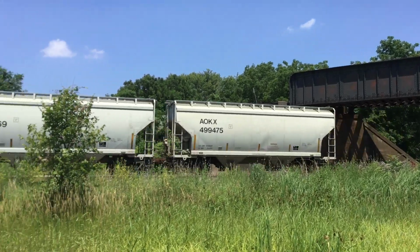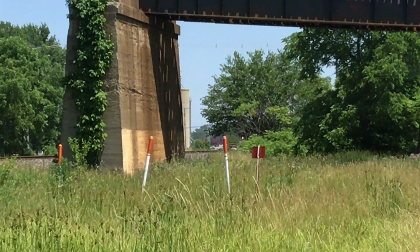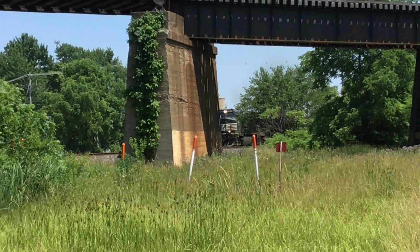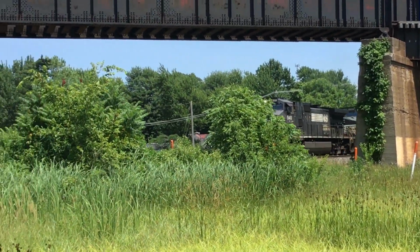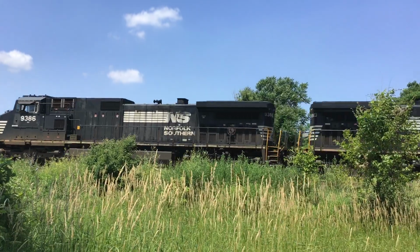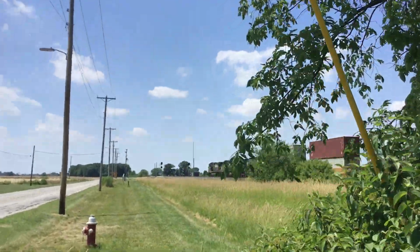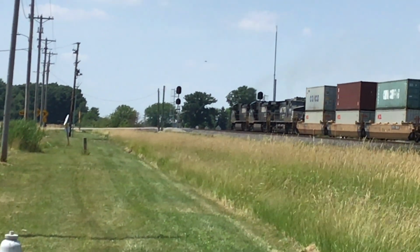There we go. There's the end of the unit. Empty frac sand there. A little overpowered with 4 locos. Here at Oak Harbor, we got a westbound intermodal about ready to come underneath the flyover junction. 3 NS locos here in the lead. We've got 9411, the 9-44CW, 9386 is the 40CW, and 9803 is the 44CW there. Now I'm going to pan back here to the west so you guys can see that. It splits the signals heading west here out of Oak Harbor behind 3 GEs.